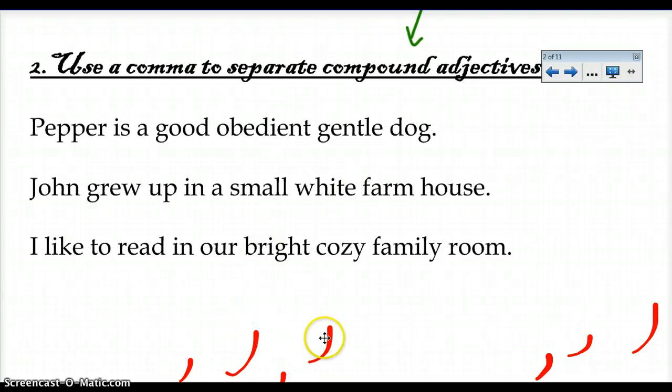Pepper is a good, obedient, gentle dog. The last one wouldn't fit because I can't say, Pepper is a good and obedient and gentle and dog. So these two commas are the only ones that would fit.